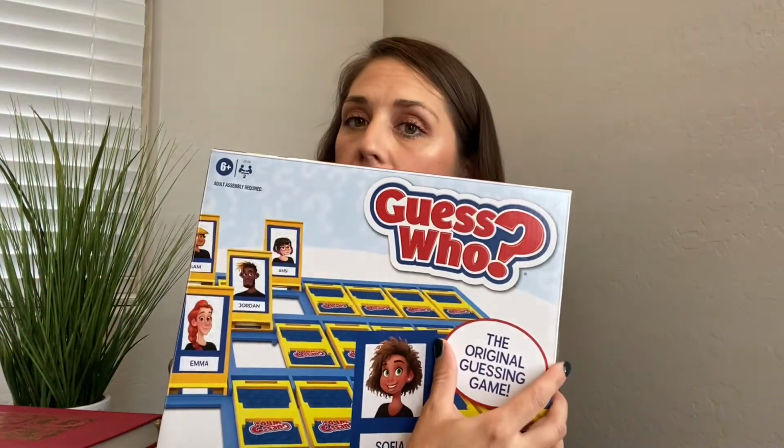I bought Guess Who, which you can find on Amazon for like $5 to $8 usually. It's always on sale. But then I went to Modern Classical Homeschool on Etsy, and they have printouts that you can make your own Guess Who. And we are just finishing up our continent study. I wish I would have known about this sooner, because I would have done each. So Modern Classical School has grouped it off. She's done topics for each continent. So it ranges from animals to culture to bodies of water, architecture, plants, and geological formations.